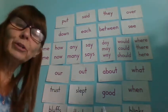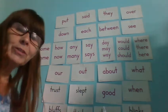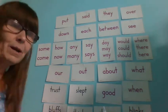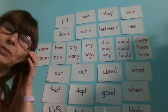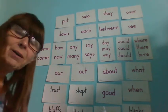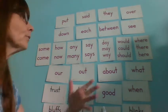Would, could, and should, those were the ones we kept hammering on. If you can spell would, could, and should correctly when you get to second grade, like amazing. I will be so happy. I would love to have the teacher come back and say, wow, they spelled would, could, and should. Those are hard words to spell.